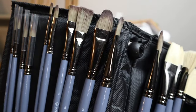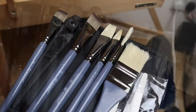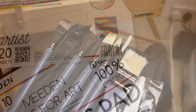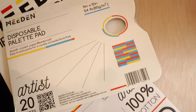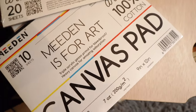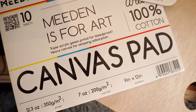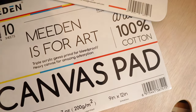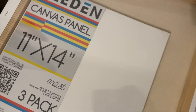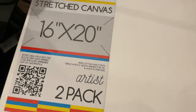And I feel like we've got two tiny brushes, then we've got acrylic brushes, and then we've got hog hair brushes that to me feel a bit more like for oil painting, but should work well for acrylic painting as well. On top of all of that, there's a wooden palette, there's a palette pad, and then there's a canvas pad that has 100% cotton. The set also includes 3 14 by 11 inch canvas panels and 2 16 by 20 inch canvases.